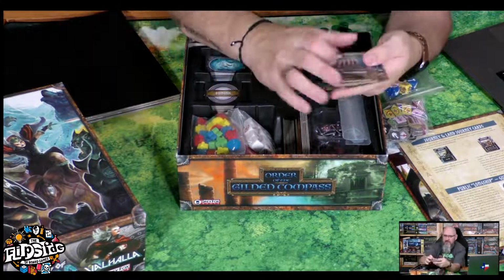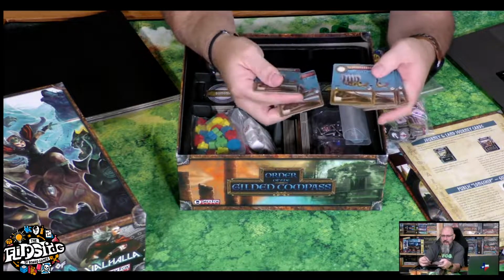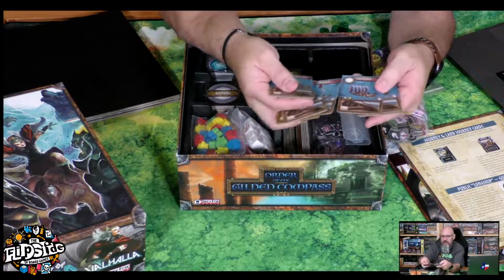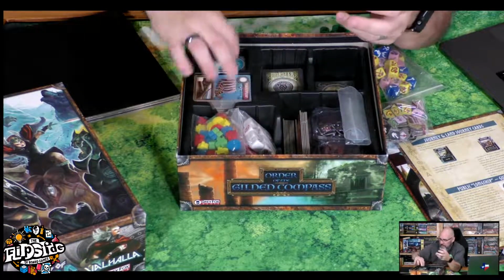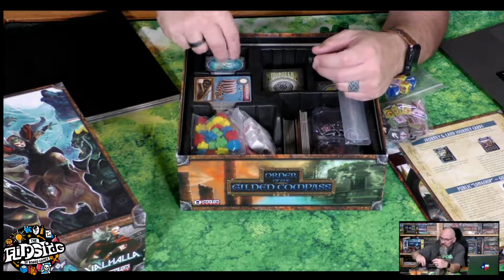And then here's all the different public longships, and then you have ones that you can actually buy that have... you can only use them for certain player numbers though, so that's neat too. Here are all the different journey cards that you're going to have.